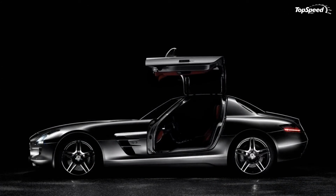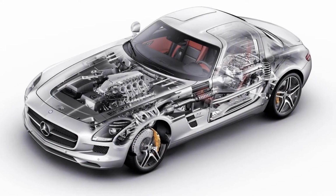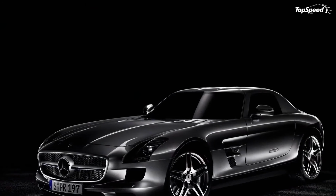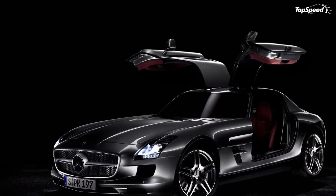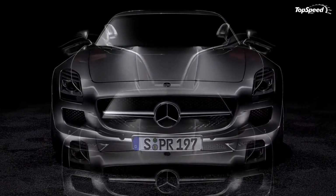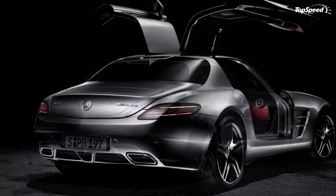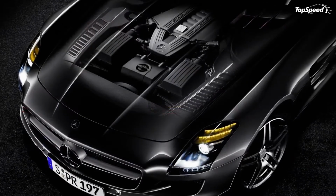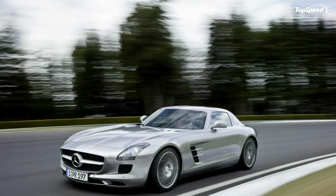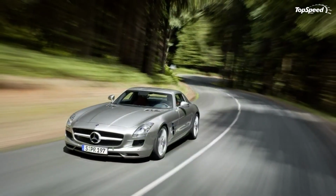Competition. The SLS AMG will have to take on its usual competitors, Ferrari 458 Italia and the McLaren MP4-12C. The 458 Italia is powered by a 4.5-liter V8 engine that delivers 570 HP and sprints the car from 0 to 60 miles per hour in 3.4 seconds, while top speed is 202 miles per hour. The MP4-12C is powered by a 3.8-liter twin-turbo V8 engine that delivers 592 horsepower, while the sprint from 0 to 60 miles per hour is made in 3.3 seconds and an even faster 3.1 seconds with the optional high-performance tire option. The McLaren supercar will hit a top speed of 205 miles per hour.